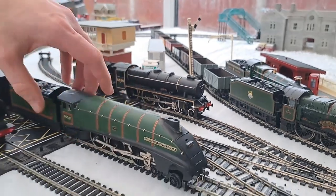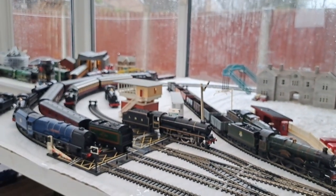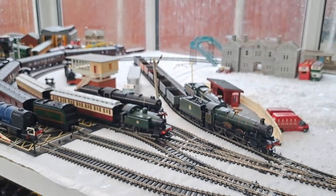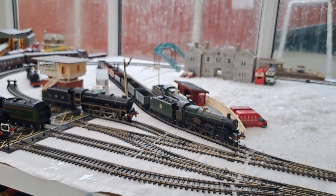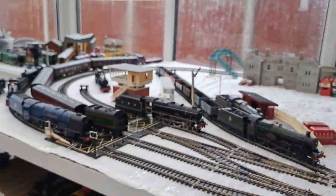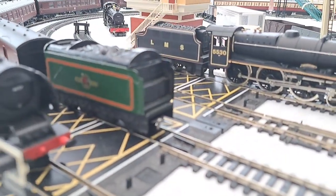Does that smell like it's going to blow up in a minute? I think it's something to do with the electronics. It's fine on the gauge map, so it could be the controller can't cope with it. It is an old homebrew. Oh dearie me. Yeah, it stopped at a good place pretty much. Well, there's the A4 then.